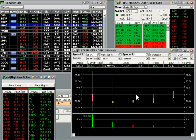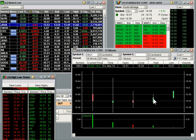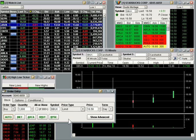Okay, I've just bought Starbucks. Didn't trigger on this candle. The next candle just started, so it would be a break of this one now. 1657 was the trigger, and our stop would probably go below the previous candle here of 1648, so 1647 stop. We like that risk reward a lot.